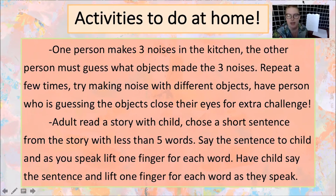Our second activity I have today to do at home is somebody reading a story to the child, to the student, and choose a short sentence from this story. A sentence preferably less than 5 words, keep it short, and say the sentence out loud. And as you say the sentence, count the number of words on your fingers. And then have the child do the same. Say the sentence and count the number of words in the sentence. And you can do this with as many different sentences as you want.